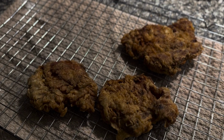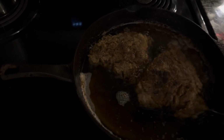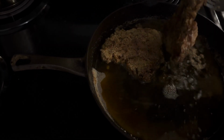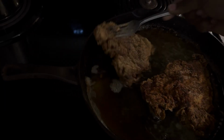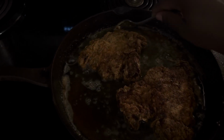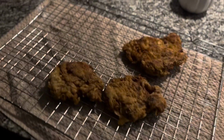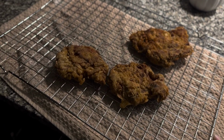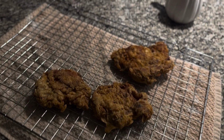I know I said not a lot of meat, but whatever. It's a pork chop type of night. So I got these bad boys frying in my cast iron. I wasn't doing a lot of fries with these. The star of the show was the pork chop. And don't talk about my setup. I got them on this drying rack because I do not like soggy pork chops.